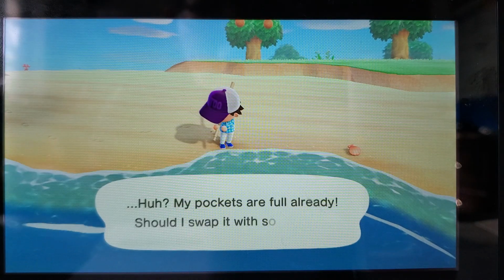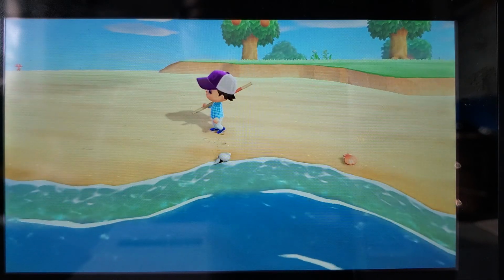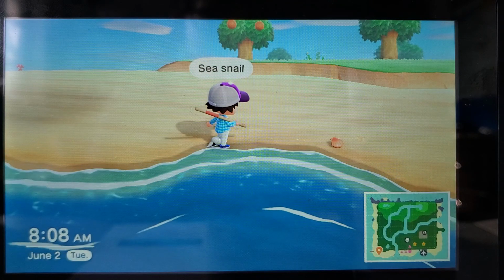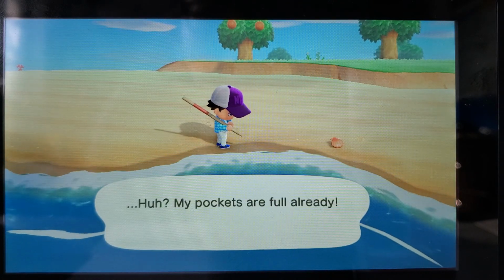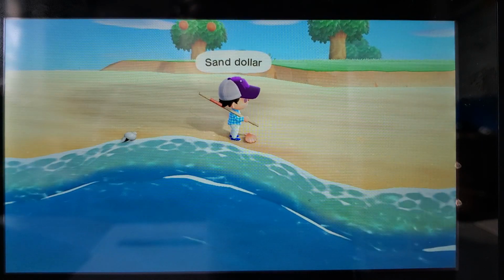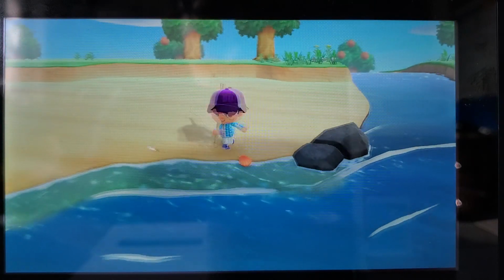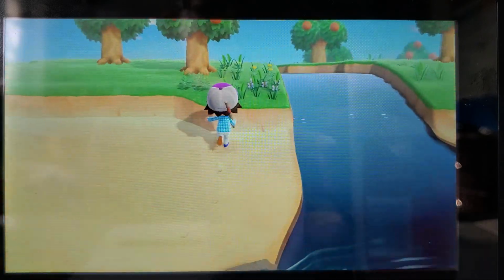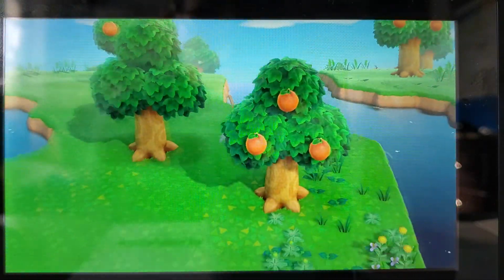What is it? What is this? A sea snail? I don't know if it's like a thing. I don't need sand dollars. Oh, this is an actual shell. Okay, I think that's all the shells we need. I hope.